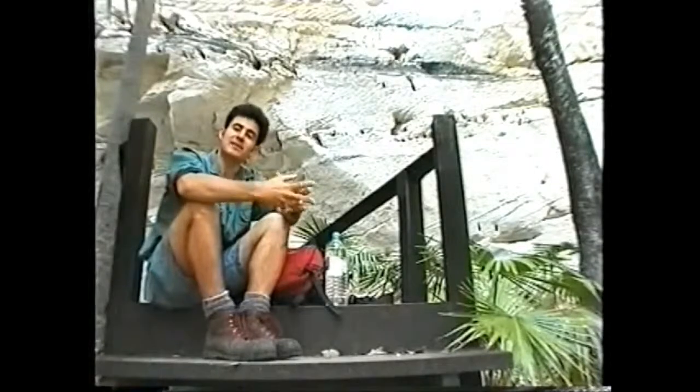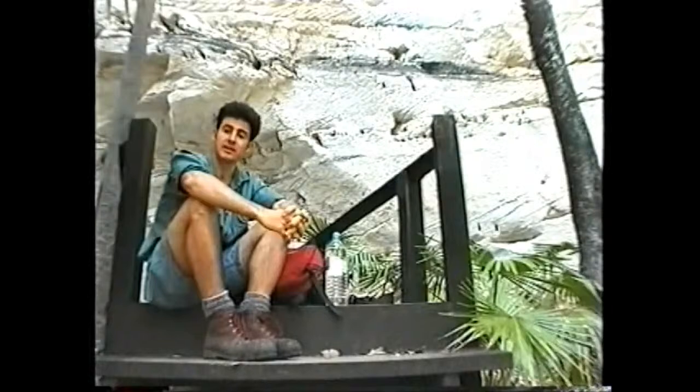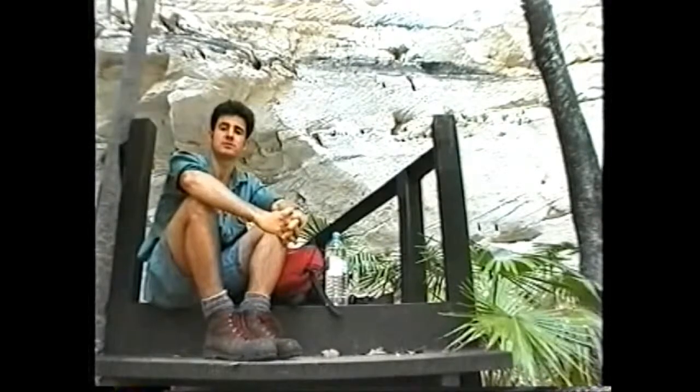Now remember what I said about the art sites being located near access points to the high country? Well, our next step is to explore one of those routes.